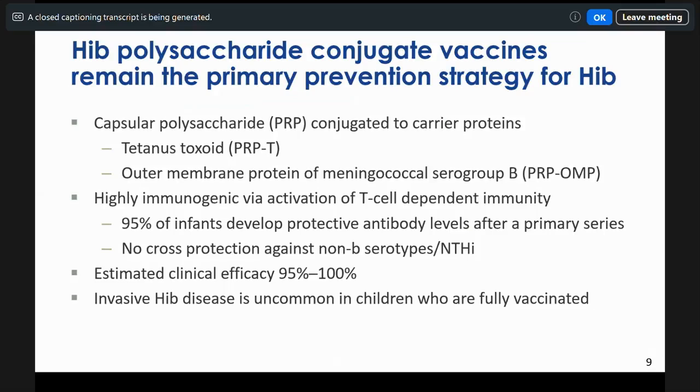Hib polysaccharide conjugate vaccines remain the primary prevention strategy for Hib. These vaccines consist of capsular polysaccharide, abbreviated PRP, conjugated to carrier proteins, either tetanus toxoid, abbreviated PRP-T, or outer membrane protein of meningococcal serogroup B, abbreviated PRP-OMP. They are highly immunogenic via activation of T-cell dependent immunity. 95% of infants develop protective antibody levels after a primary series. However, they offer no cross-protection against non-B serotypes or non-typable HI. The estimated clinical efficacy against Hib is 95 to 100%, and invasive Hib disease is uncommon in children who are fully vaccinated.